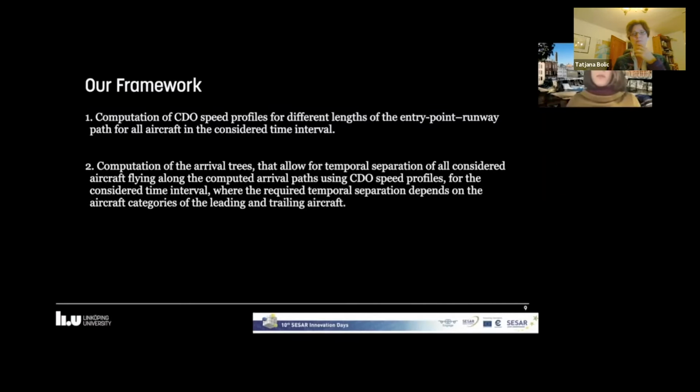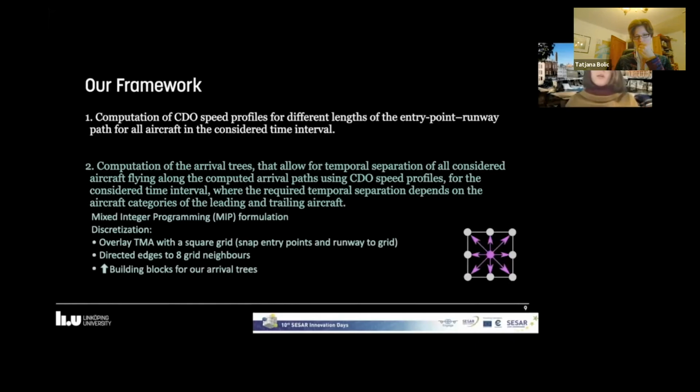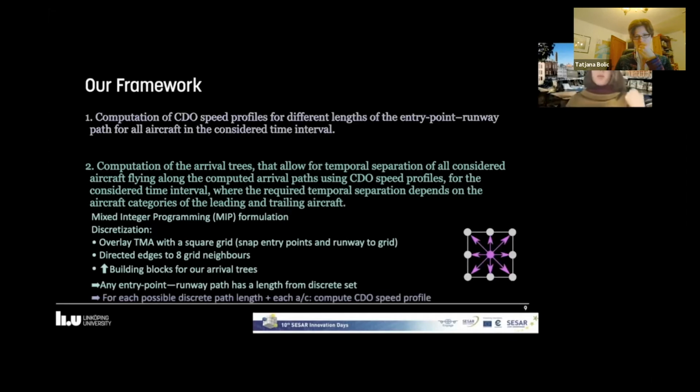To compute these arrival trees, we use mixed integer programming, and in particular, we use a discretization. We overlay our TMA with a square grid, and then each vertex has directed edges to its 8 neighbors, like the pink one on the right-hand side. And these directed edges are the building blocks of our arrival trees. What that means is that we have a discrete set of possible entry point runway path lengths. So for each possible discrete path length and each aircraft, we compute a CDO speed profile. So we'll compute one, and then this is the input to our MIP. And this is the optimization of the vertical profile for a given route length.